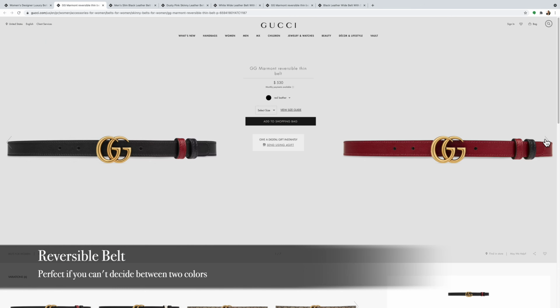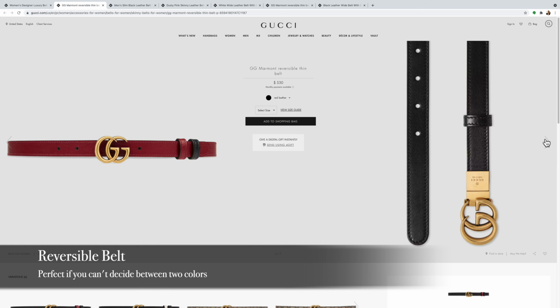If you cannot make your mind up between two different colors, see if they have the reversible belts in the colors that you like, so that you don't necessarily have to decide, but keep in mind you do have to pay a little bit of a markup. To be honest, if the reversible belts had been in stock for me back when I purchased it, I would have seriously considered purchasing that instead of this one.